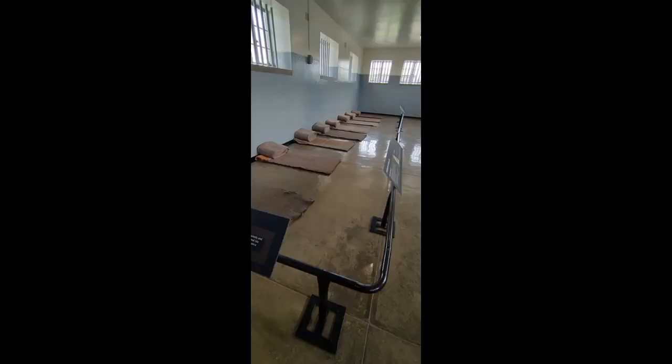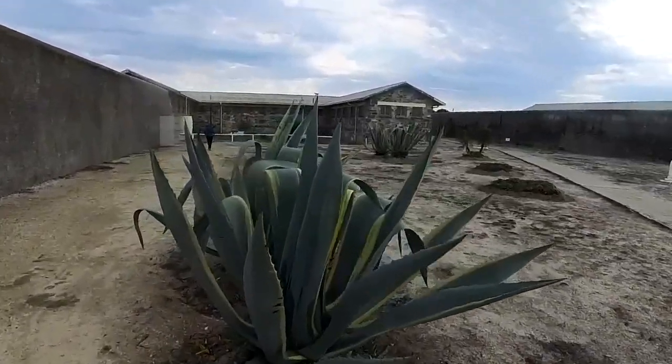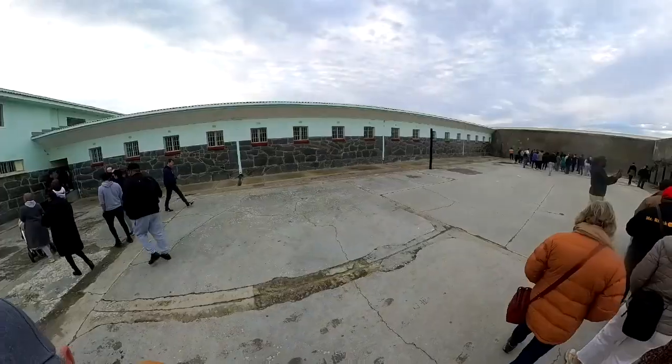Our tour guide, who was an ex-prisoner, took us on a tour through the prison. He gave us first-hand experiences of some of the atrocities in this prison and how blacks were treated totally differently to white prisoners.